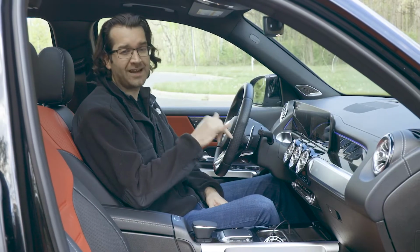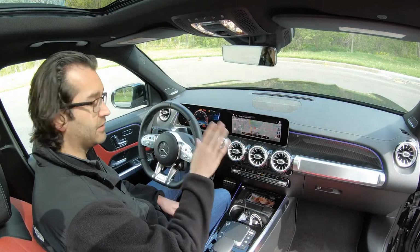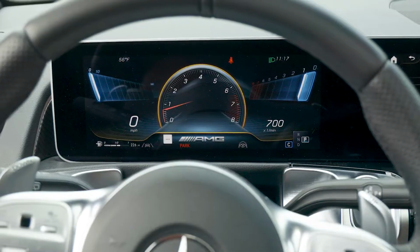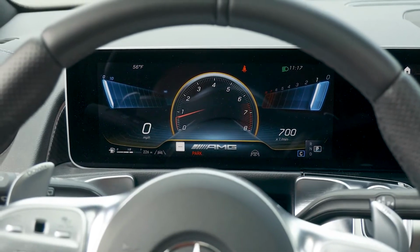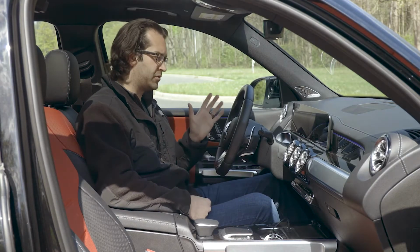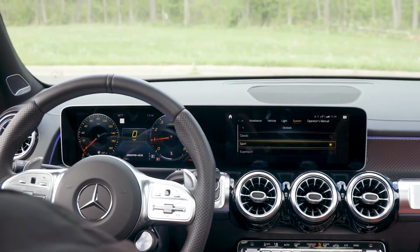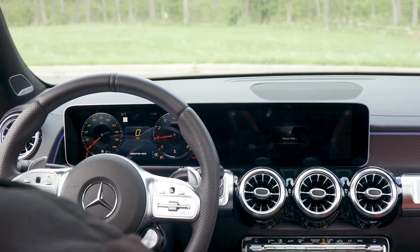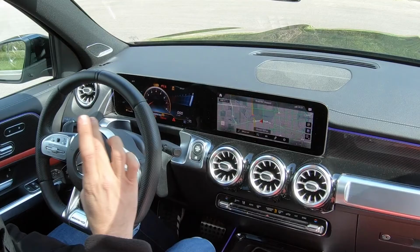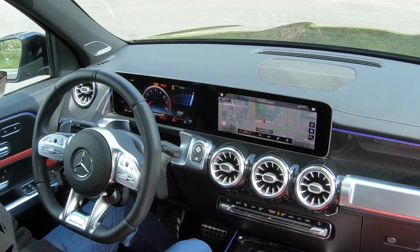In this car, they're 10.25 inches each, and you have a digital instrument panel and a digital touchscreen. The instrument panel I absolutely love. The clarity, the resolution, the vibrancy of the colors is just a lot of fun. There are different drive modes and the screen is highly customizable. I really like the Super Sport driving mode for the display here that has a large center tachometer with the gear selector right in the middle. Super cool, looks very techy and fun and performance oriented.